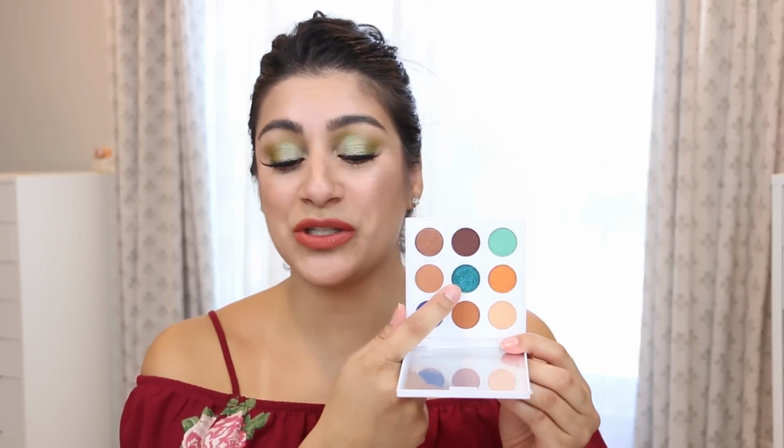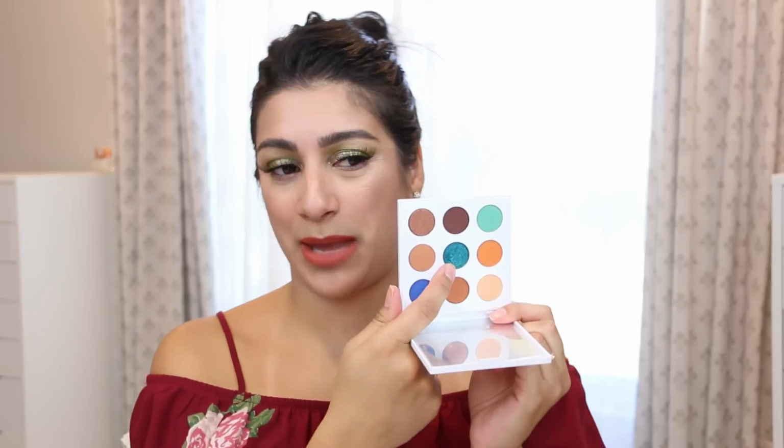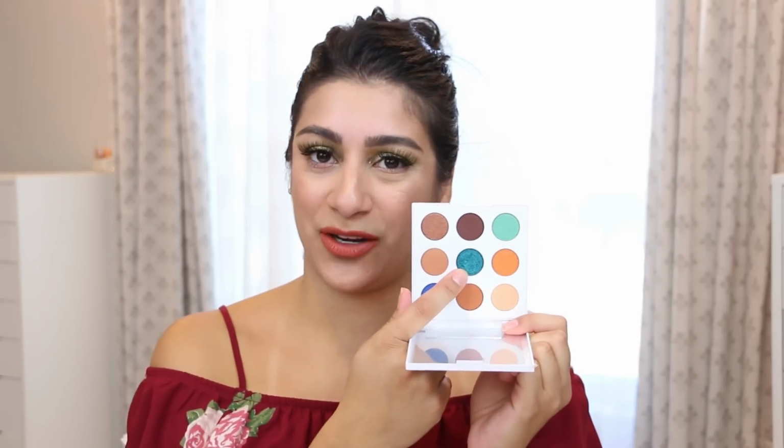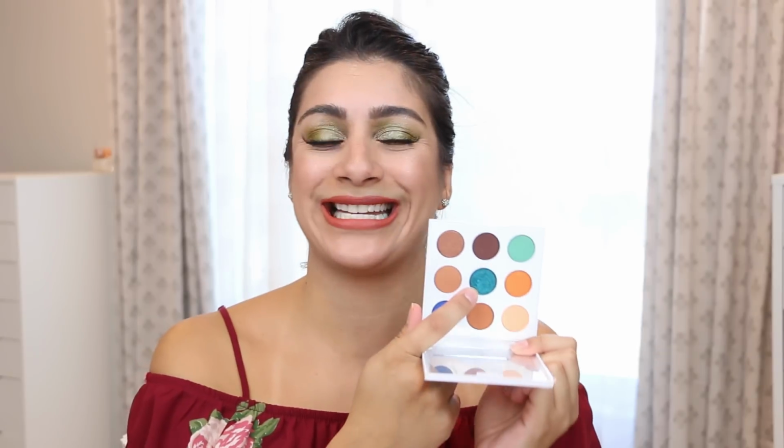So I have only used it 3 times, but it looks like I've used it a lot more, but no, I've only used it 3 times. So I have 17 more uses to go or hit pan. I think I will hit pan on this one. This one doesn't look like it's gonna be a hard one to use. I just gotta dedicate my time to incorporate it into my everyday looks because I've only done it 3 times.